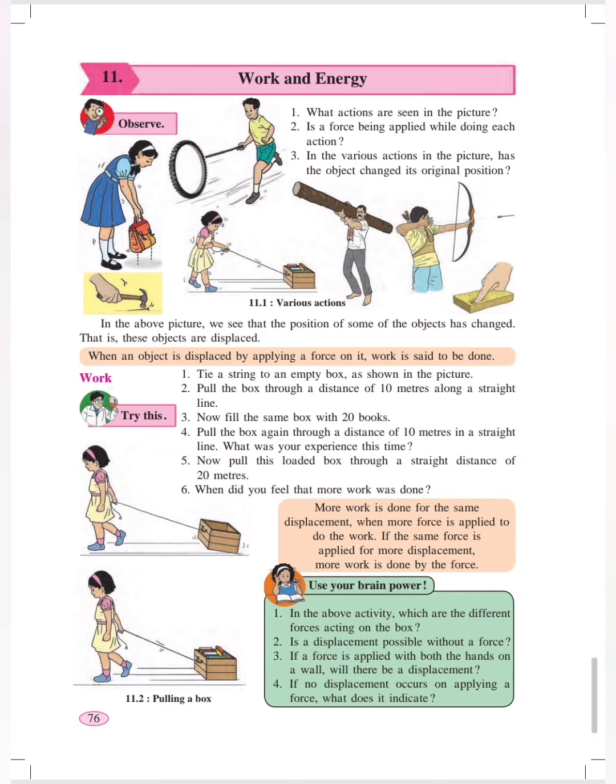Once the force is applied on an object, it displaces from one place to another place. And once the object is displaced from one place to another place, that time we say that work is done. In all these processes, work is done. Now how do we know whether the work is done or not done?